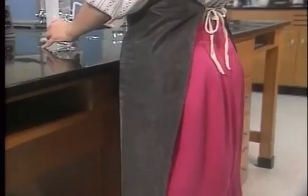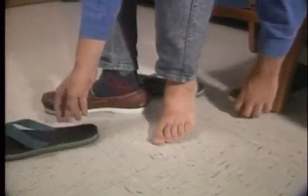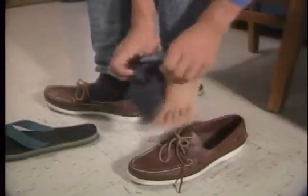Legs are vulnerable to chemical splashes and broken glass if you drop something. So long pants or a long skirt should be worn to protect them. Open shoes can't protect your feet from spills. Closed leather shoes are much better. And shoes made of cloth or woven material can absorb spills and hold harmful chemicals against your skin.